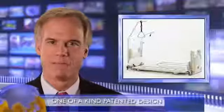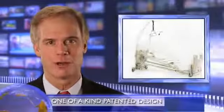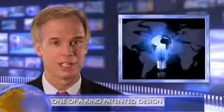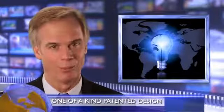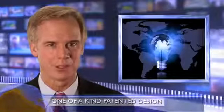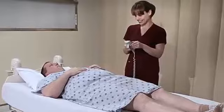The one-of-a-kind patented design of the P5 Premium bed has set new standards in healthcare. Lift Care's dedication to superior product development is evident. More importantly, the fuel that powers this innovation is the never-ending commitment to improving a patient's quality of life.